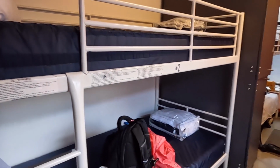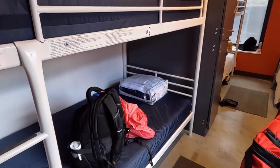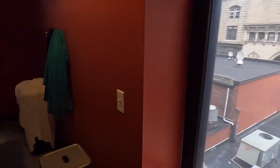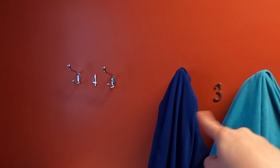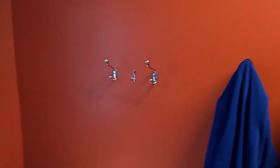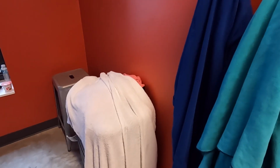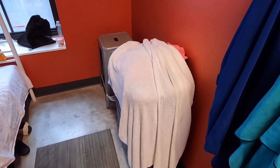All right, so here are the beds. Since nobody's in here yet, I just plopped my stuff down here. There's another window down there at the end. And again, 2 hooks for 3, 2 hooks for 4. I'm in 4, so those would be my hooks. Right now, whoever is in bed 3, their stuff is directly underneath mine.